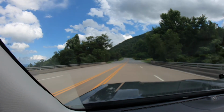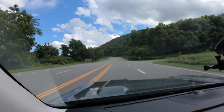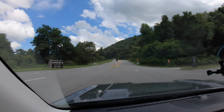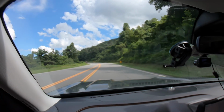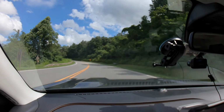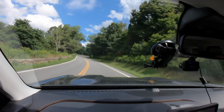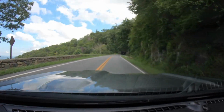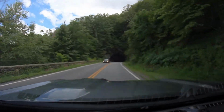So we made it to the second section of the park here at mile marker like 25. So it's the Thornton Gap entrance here. And we're just continuing on south like we showed you on the map earlier. And we'll get to our next hike. Check out this cool tunnel. Oh, that's awesome. Look at that.